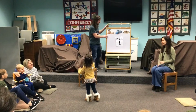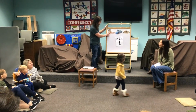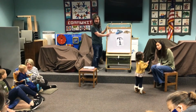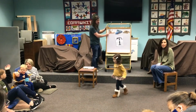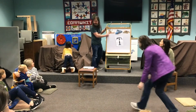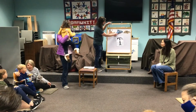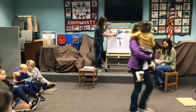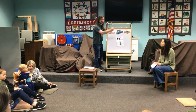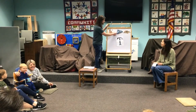Very good. All right, so we got some T words today, too. First, this is a kind of animal. It's a big cat that has big teeth and big claws and lots of stripes. Do you know what that's called? A tiger. Yep, that's right. Tiger. How about this? This is a kind of vehicle that you can go in. It goes on tracks, and it goes chugga-chugga-choo-choo. Do you know what that's called? Train. Good job.